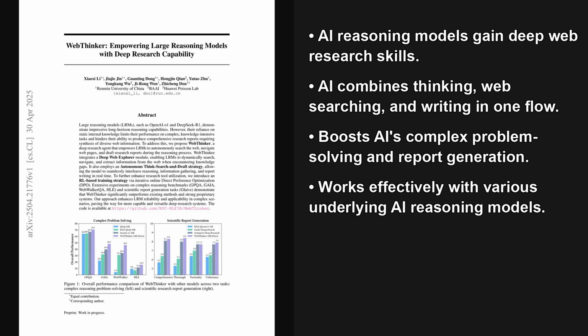I'm your host, Alex. Today, we're diving into a fascinating paper published on April 30th, 2025, titled WebThinker: Empowering Large Reasoning Models with Deep Research Capability. So current AI models, especially what the paper calls large reasoning models, or LRMs. These are AIs designed for really complex multi-step thinking, but they often struggle with tasks needing up-to-date or very specific knowledge because their information is static.